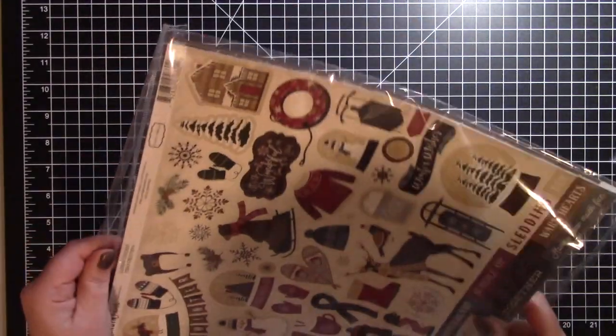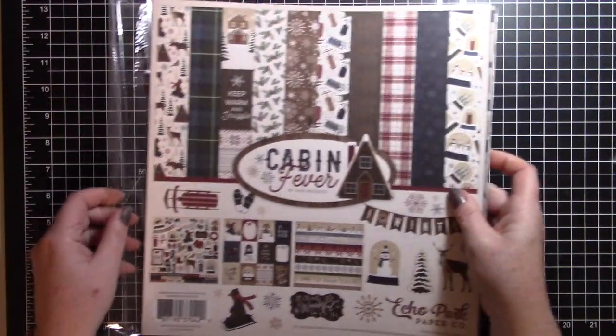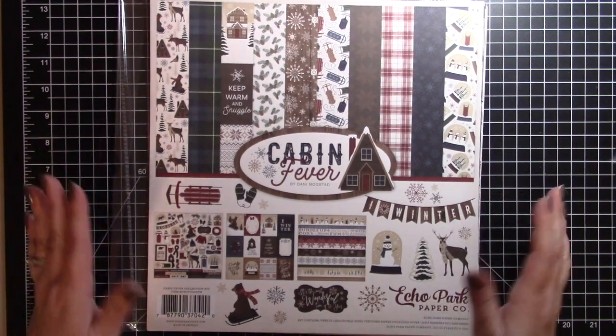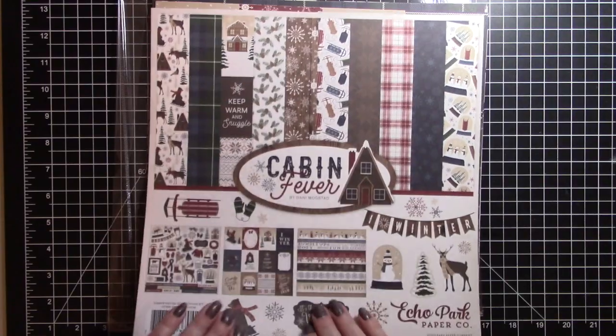I should do one of those videos that I've seen a lot of people do where they see how many cards they can get out of one paper pack, one of these collections. I don't know, we'll see.